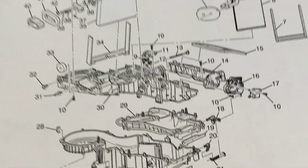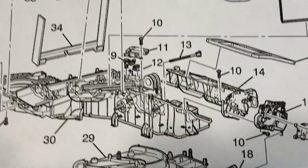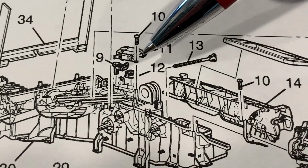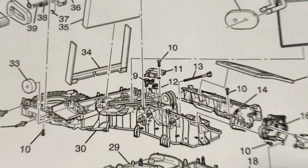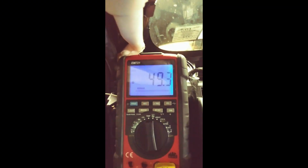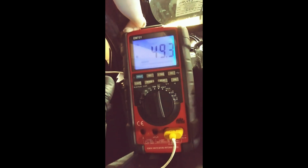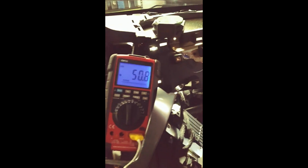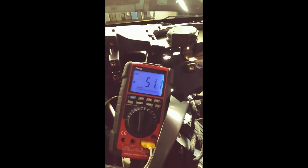On a paper parts diagram, it looks like this. This part right here. Sean is replacing that. Driver's side was at 78 degrees, down 30 degrees. Confirm the fix. Passenger side should be about the same.